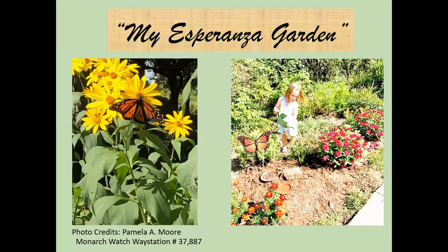Okay, this is my Esperanza garden. Esperanza meaning hope, and it is my hope that by putting in this garden and certifying it as a Monarch Watch way station, that there will be more butterflies in my neighborhood, and I will encourage my neighbors and friends to add monarch gardens in their yards as well. Here's the happy bee monarch in the Jerusalem artichoke.